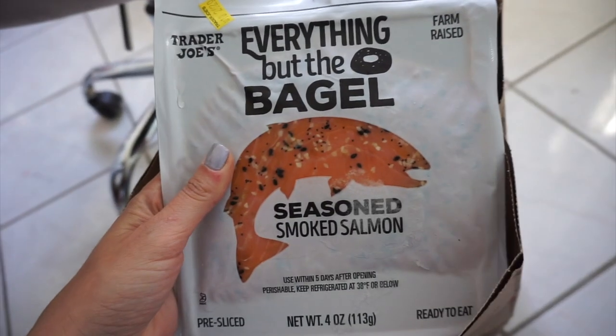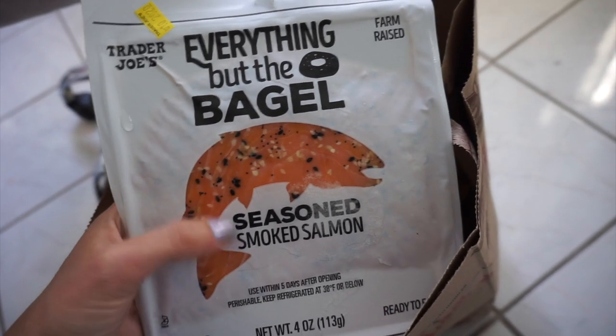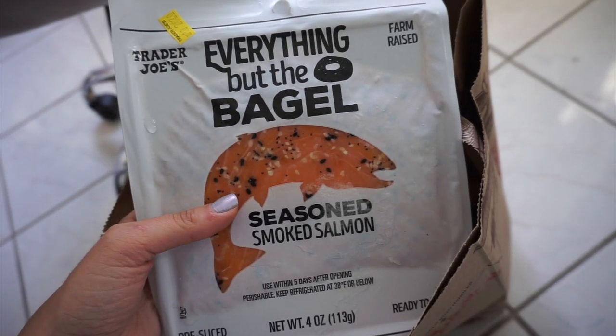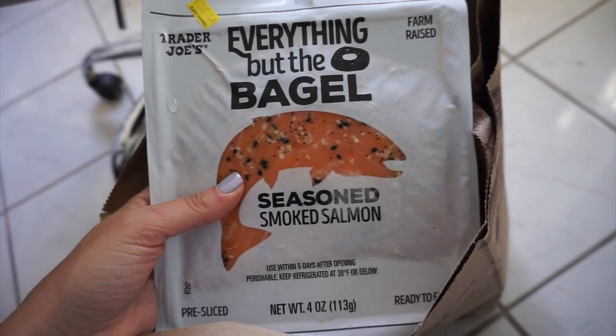Love for making our own pokeables, whatever you want to call them. This is the everything but the bagel smoked salmon. It's so good. You just have it with some rice, avocado, and everything but the bagel seasoning. You can throw in some cucumbers and it's delicious.